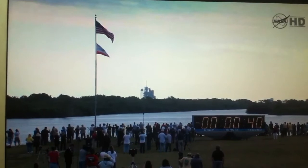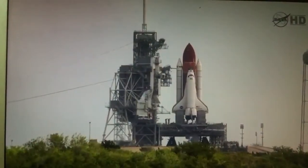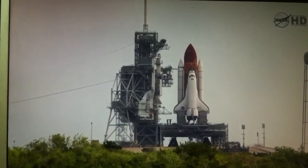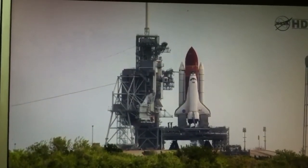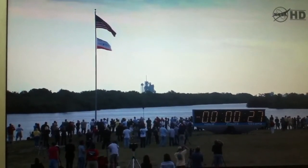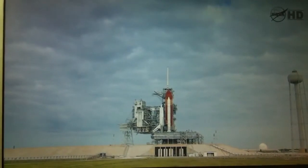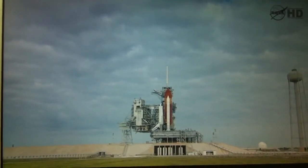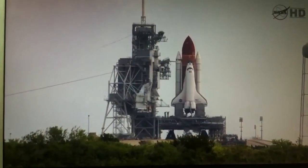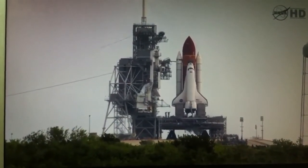Endeavour's onboard computers. T-minus 31 seconds and the handoff has occurred. 25. 20. Firing chain is armed. Suppression water system is armed.